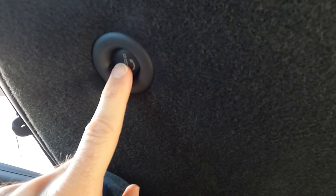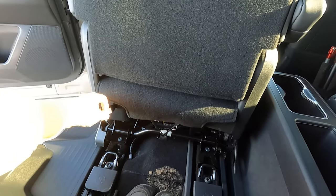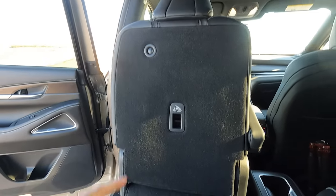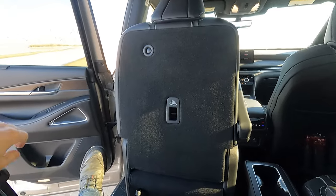And they make it really convenient to get out. You don't have to go looking for a handle. It does have a handle down here as well, a manual release, but the electronic one right there makes it super easy to get in and out.